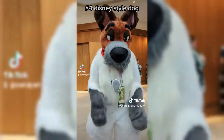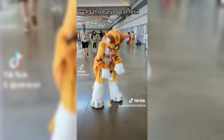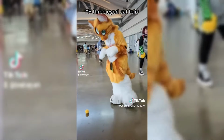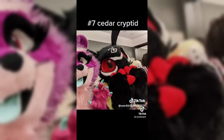Dogs are not unusual, but to have a dog done in this style, this breed, is very unusual. Again, cats, not very strange. But it's got three eyes. It's like an alien cat or something. I think it's really cute. And then, like, woo, lots of colors. Again, big soft spot for the insect suits.